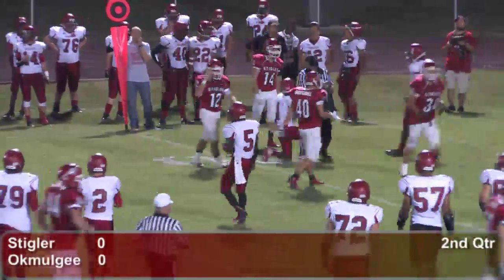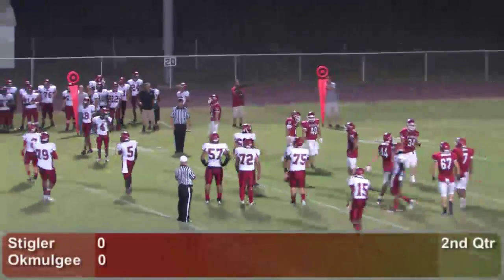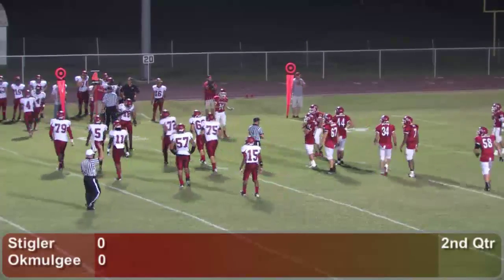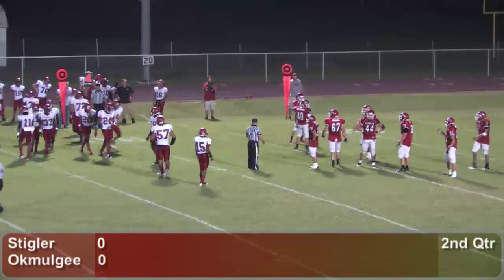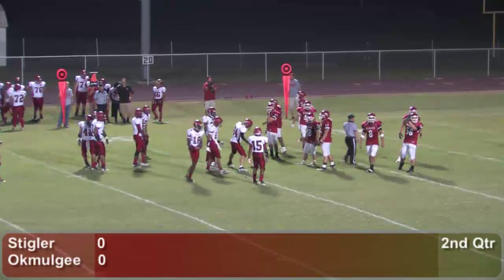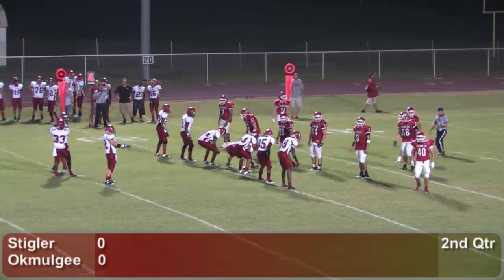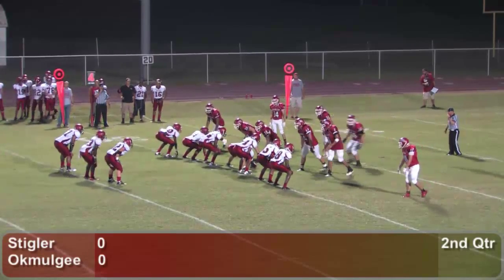Trace Jackson on the tackle, the reception made by number 4, Kyle Shores. And he's hit immediately after about a 4-yard pickup. Let's call it 4th and about 9. Fourth down. And punt formation for the Bulldogs.